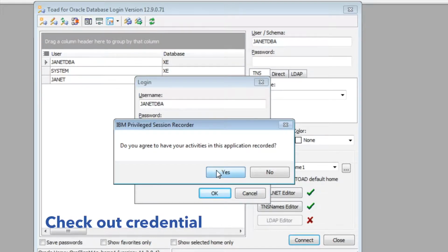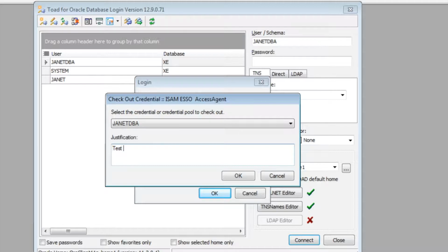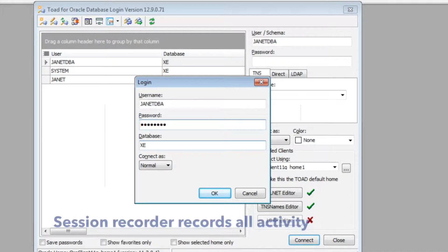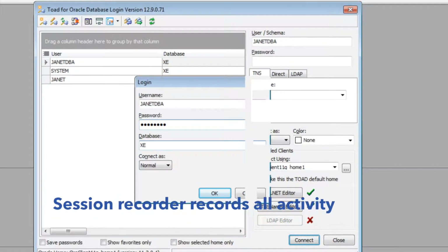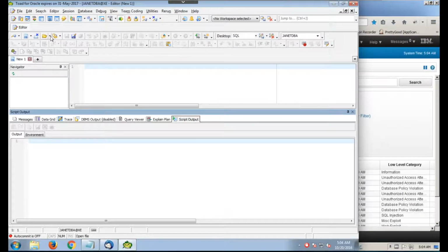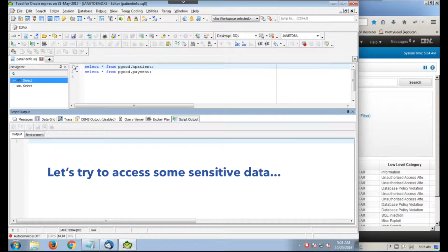When Janet logs into the database, the Identity Manager prompts her to check out the Janet DBA credential. The password is provided for her. She never has direct access for an attacker to steal it. She's checking out the credential now and is prompted to enter a justification. A session recorder tracks all her activity.